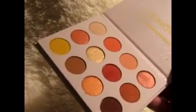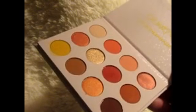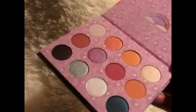A lot of people compared this to the Natasha Denona palette. I guess you could, but it's apples and oranges as far as I'm concerned. I own all of Natasha Denona's eyeshadow palettes and single eyeshadows, so that tells you how much of a fan I am. It's a nice dupe for the price, I will say that. This is their My Little Pony eyeshadow palette. Not in love with it, but I do love that blue. Let's swatch that blue. Blue is beautiful. Look at that. Now, get out of here. It's the middle one. That's beautiful.